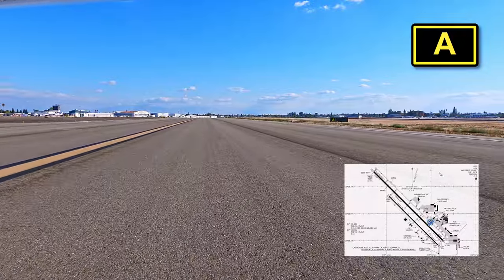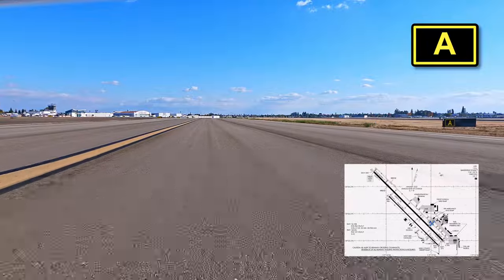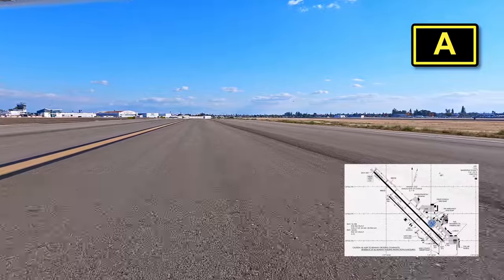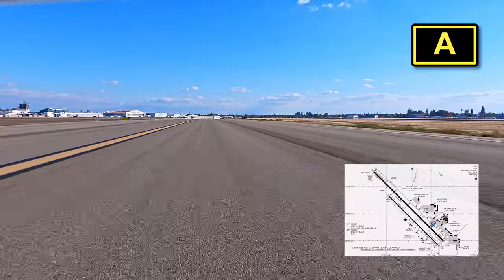Besides commercial traffic, also be aware of the heavy student traffic happening here. And that's because the California Aeronautical University's main campus is located at this airport.